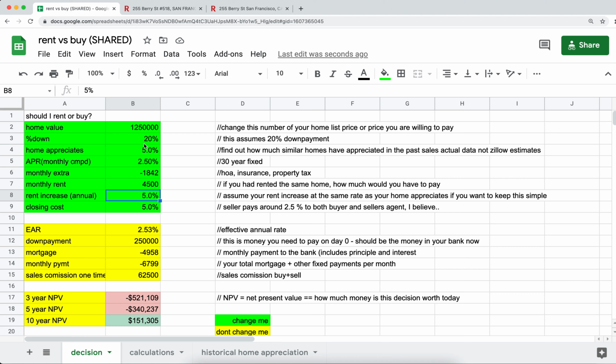So I think that's the key. But this is also not difficult. We just saw how we can find out historically how the home has appreciated. And if you use a long enough average, then you can do this. So this is not that difficult as to finding out what is your input. The green boxes here are your input. From the input, the yellow boxes are automatically calculated.